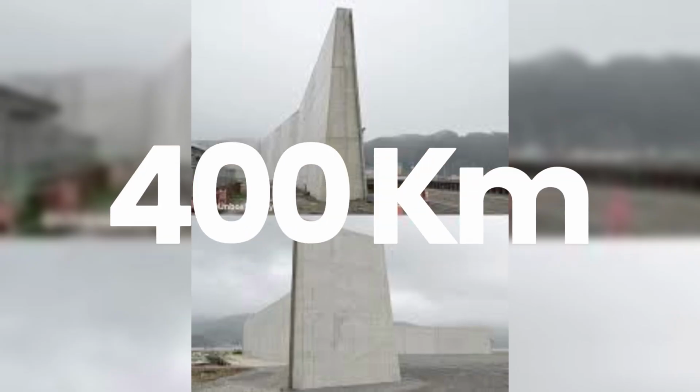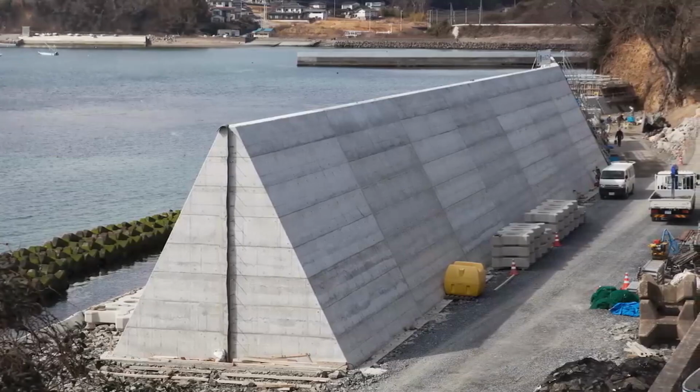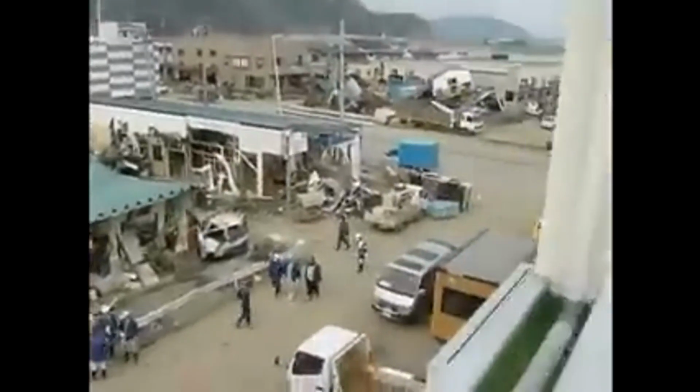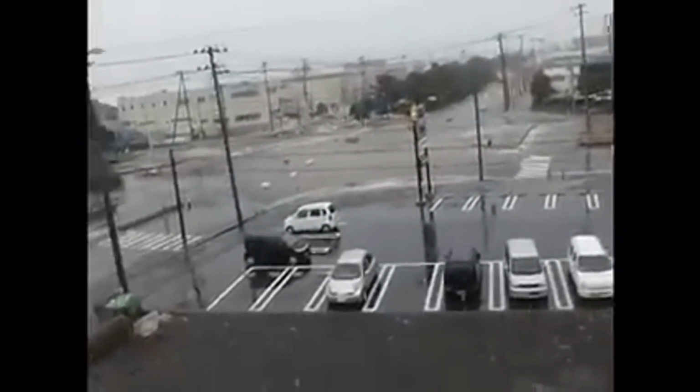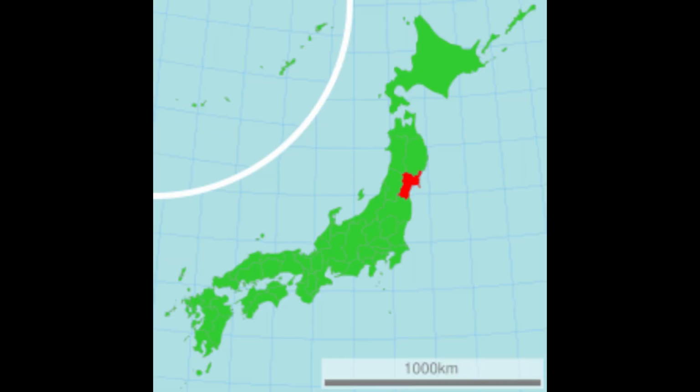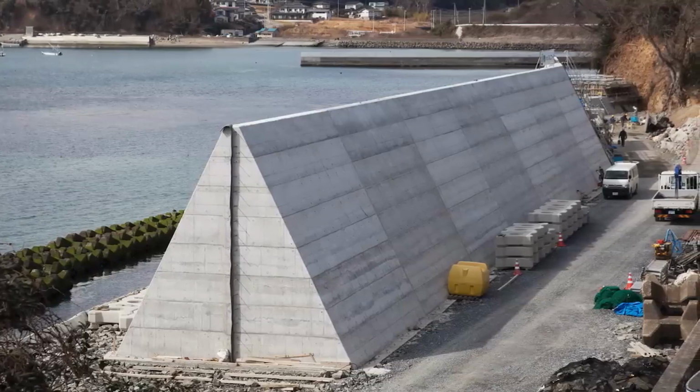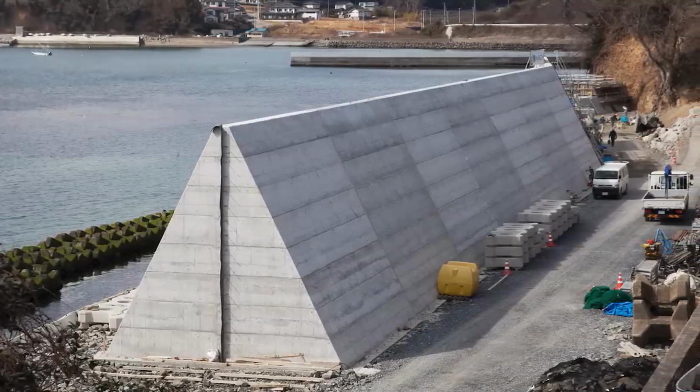A nearly 400-kilometer stretch runs along the Tohoku coastline in northeastern Japan, the region that took the full force of the 2011 tsunami. It extends continuously through the prefectures of Aomori, Iwate, Miyagi, and Fukushima, forming the longest and most unified coastal defense line in Japan's history.